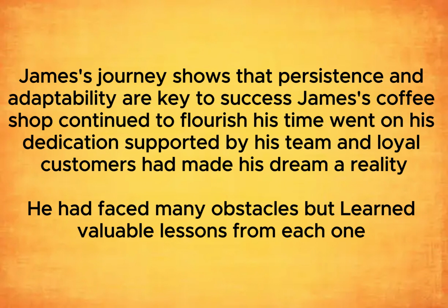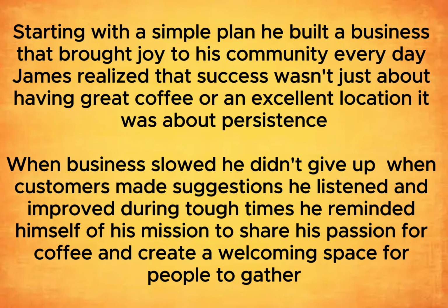James's coffee shop continued to flourish as time went on. His dedication, supported by his team and loyal customers, had made his dream a reality. He had faced many obstacles but learned valuable lessons from each one. Starting with a simple plan, he built a business that brought joy to his community every day. James realized that success wasn't just about having great coffee or an excellent location, it was about persistence.